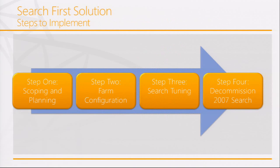So let's take a look at a high-level overview of what it really takes to implement search first. Step one, of course, as in any project or implementation, is to do certain planning and scoping in order to understand the effort and the type of infrastructure you have to put in place. Step two is the build out of your 2010 search farm, as well as the actual implementation of redirecting your 2007 by implementing search first in 2007.